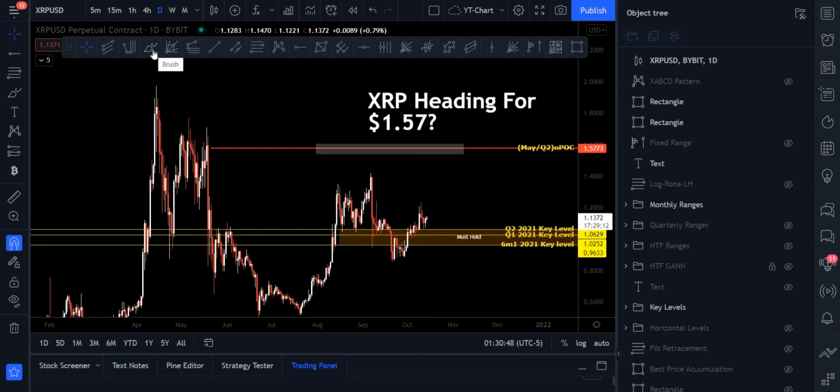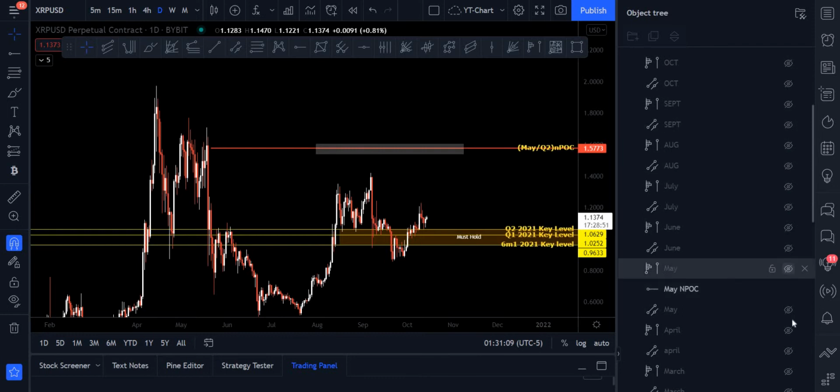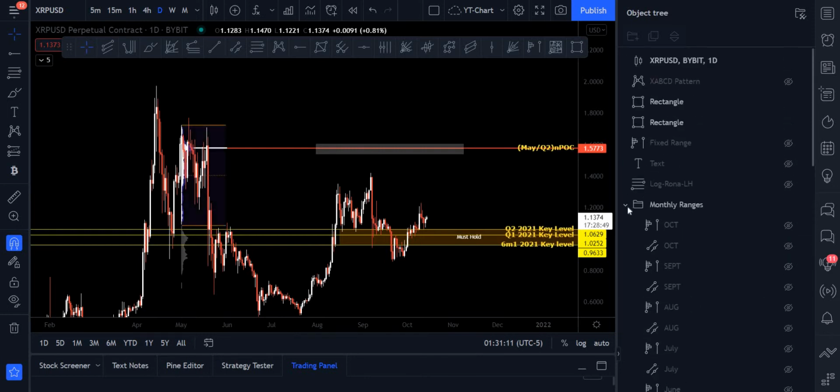and why I think it's heading to $1.57 and hammer out the invalidations for this idea. So you'll notice that I do have up there a May monthly point of control that is naked, along with a Q2 point of control, very similar to a lot of assets based on how things topped out. You've probably seen me reference this area before on the chart. This is your May naked point of control.